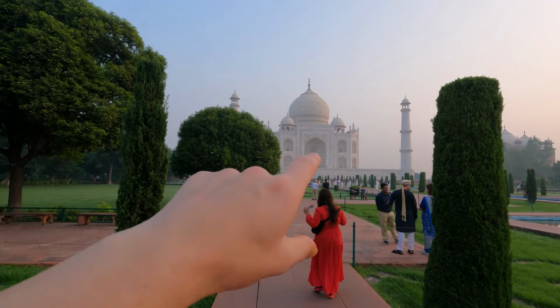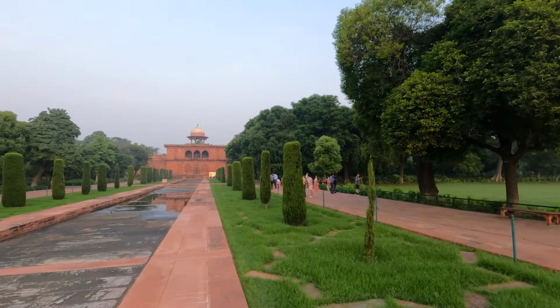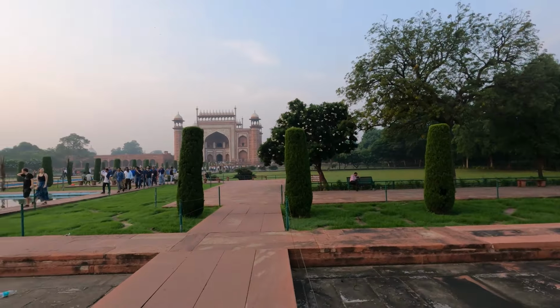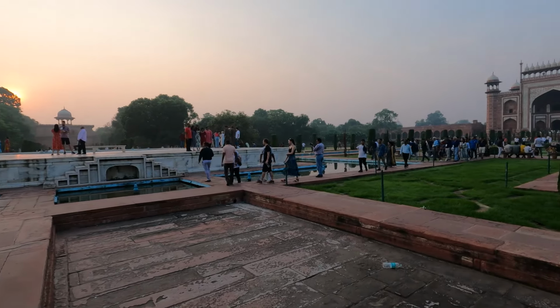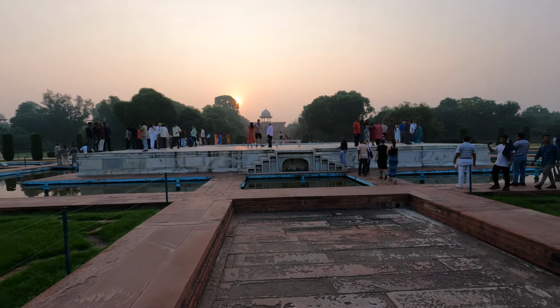Yeah, obviously you've got the centerpiece over here, but giving you a shot here of the rest of the complex. It's quite beautiful, these gardens. And yeah, some tourists probably dropped the water there. That's unfortunate. And there's the sunrise, so we are very, very early.